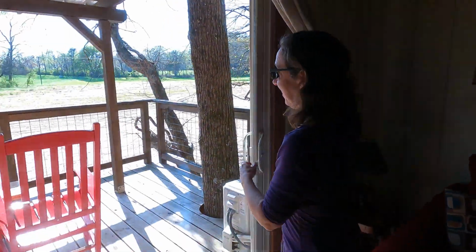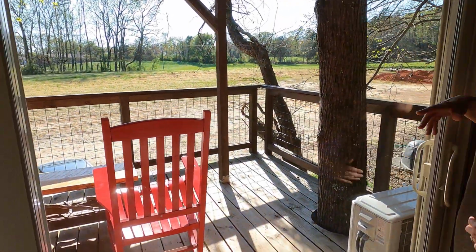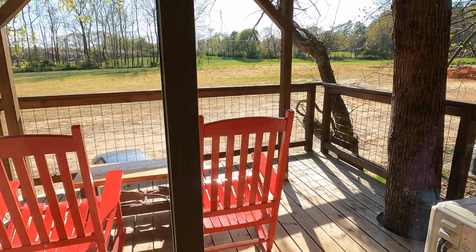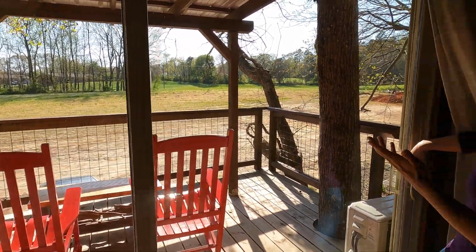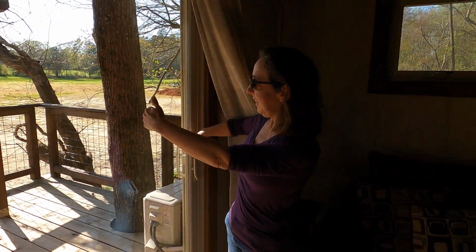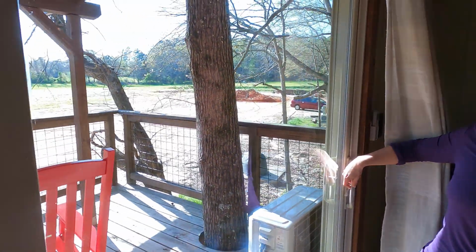The other thing too is, check this out. Look at that. That's where the rockers are. You have this huge wall of a sliding glass door. This is the biggest sliding glass door I've ever seen, leading to this front space. This is amazing. It's just amazing.